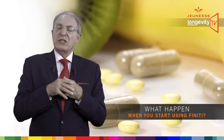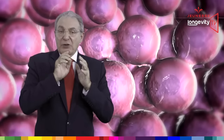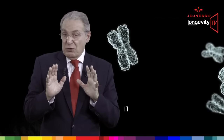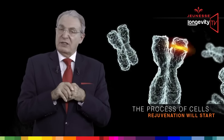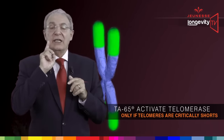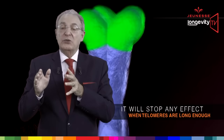So what happens when we start using Finity? After taking Finity, telomerase starts to be activated in cells where telomeres are critically short. When telomeres become longer than 5,000 base pairs, cells start to divide again and life is back in those cells. It is progressive as TA65 reaches more and more cells. And if you take it on a regular basis, the process of cell rejuvenation will start. The good news is that TA65 has a so-called transient effect, which means that it will activate telomerase only if telomeres are critically short and will stop any effect when telomeres are long enough to induce cellular division.